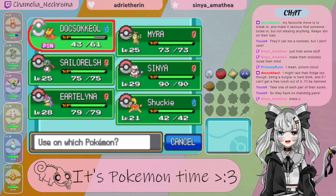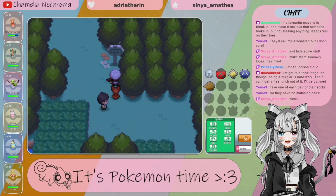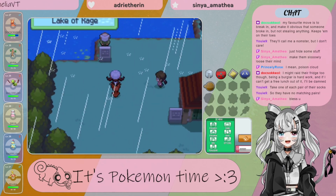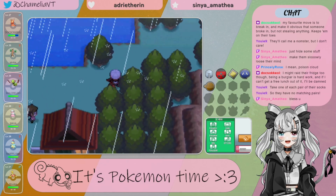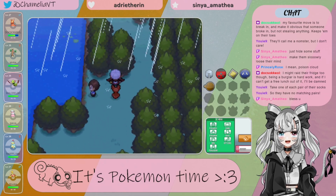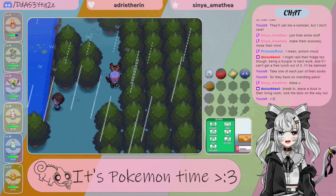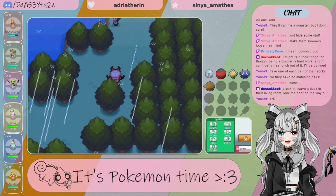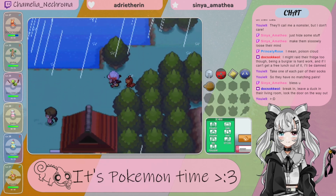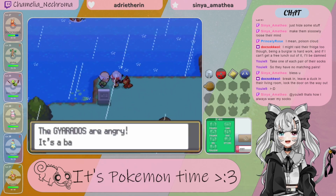Take one of each pair of the socks. We don't have any matching. Yui, how dare you? Like, I know they're delaying Alex's medicine, but some things are just too much, even for the worst of criminals. I wouldn't wish that upon my worst of enemies. Break in, leave a dog in the living room, lock the door on the way out. Oh no. Yui! Alex, I think you should be scared. Make sure to never offend Yui.